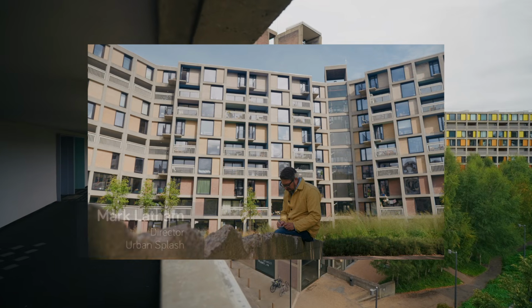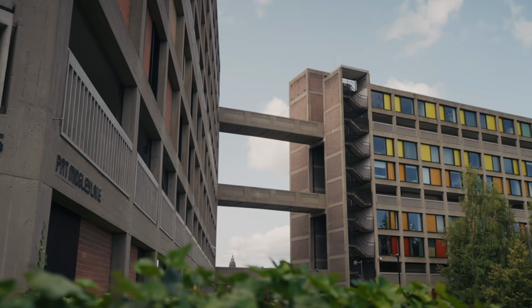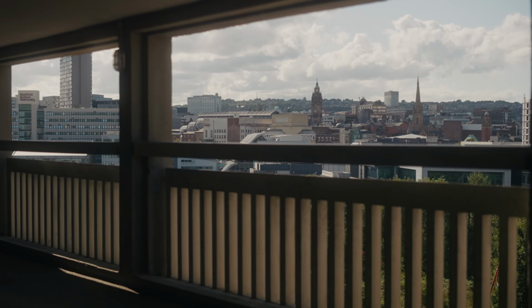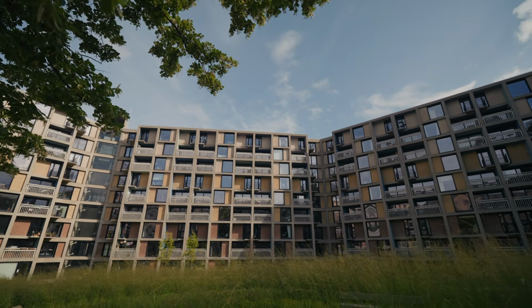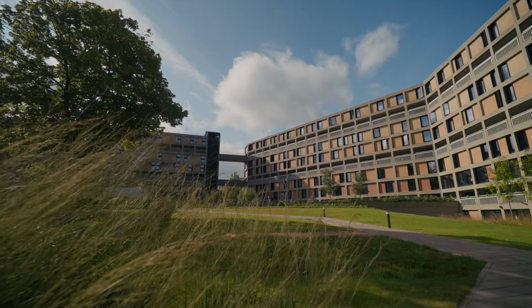There's a fundamentally different approach between Phase 1 and Phase 2. Phase 1 was to change perceptions at a very visible and kind of legible city-wide scale. Now with Phase 2, we move it into a further enrichment of the community and the sort of the ingredients that make a good place.